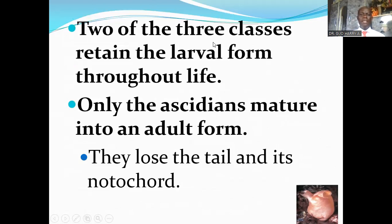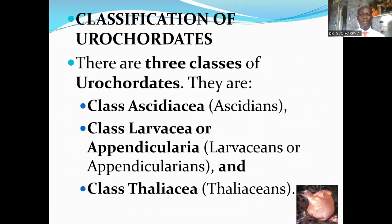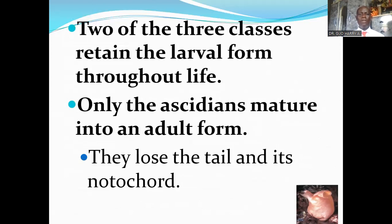Two of the three classes retain the larval form throughout life. Only the ascidians mature into an adult form. They lose the tail and its notochord. The ascidians metamorphose into an adult form, but the Thaliaceans and the Appendicularians do not metamorphose into an adult form. They retain their larval form.